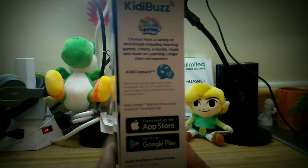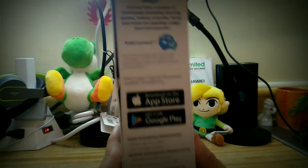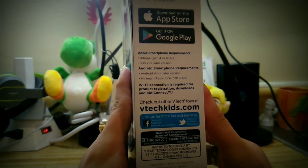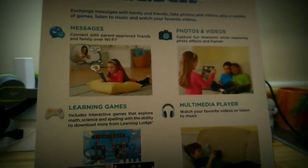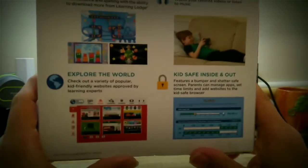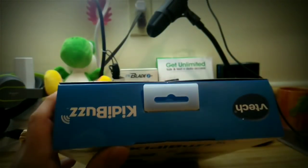So we did get this for Little John for Christmas, but I'm going to go ahead and open this up and just take a look at it, and then we're going to put it back in the box, and he will get it for Christmas. But I want all the other parents to be able to know what they're getting for their kid. So there you go. Let's go ahead and go in with this unboxing.